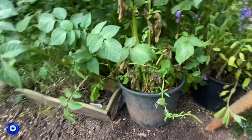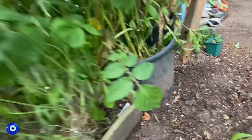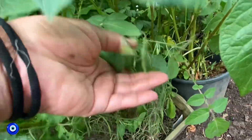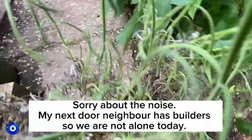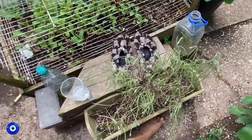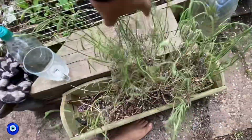All right, I need to water this. Oh, my poor lavender. Yeah, I need to water this one. This is a different type of lavender, but he's dry. He's underneath the potato, so I may move him because I don't think he'll do well next to the potato. He look dry in it, so yeah, leave that like that.